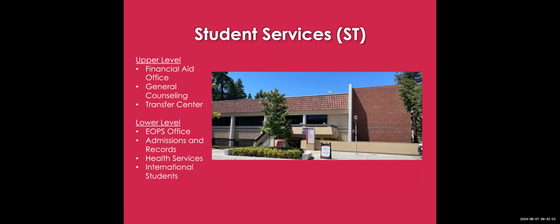And then on the lower level, we also have our international student office. This office is to help those students who come from other countries to study in America. They offer admissions assistance and academic counseling, so that they know how to succeed while they are here at Fresno City College.